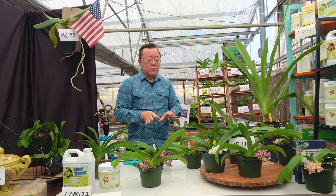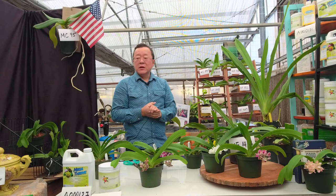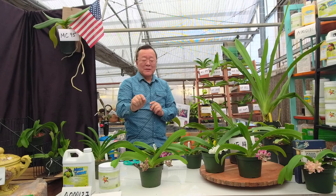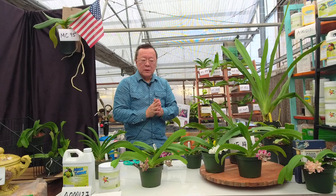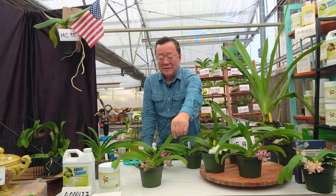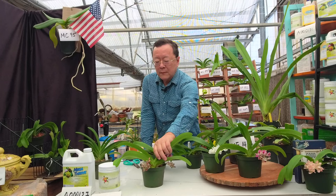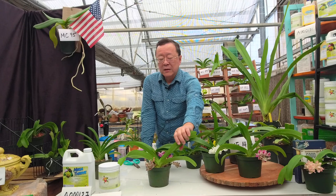Generally speaking, they do not have a lot of pests. The only thing you need to watch out for is snail and slug. Snail and slug love the very tender flower spike. They do not have a problem with mealybug, too tough to chew. The leaf is nice and succulent. Scale usually doesn't bother them.